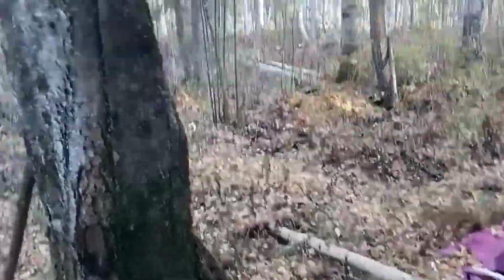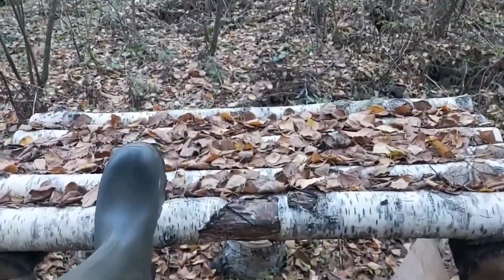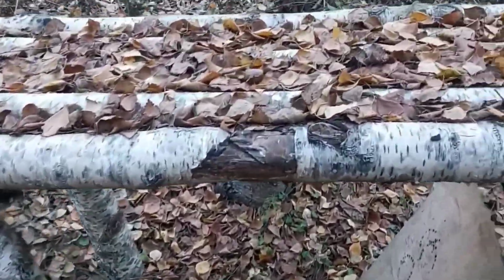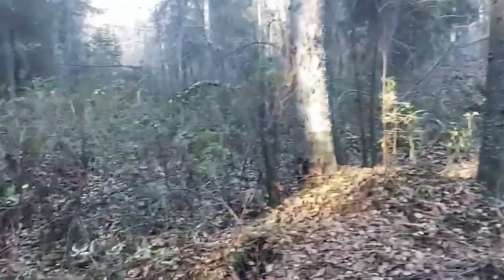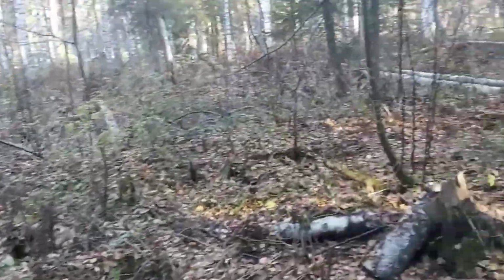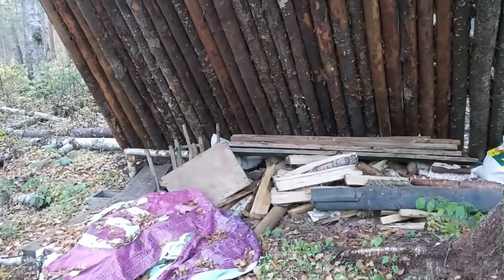Such a table. Look, I'll kick it now. Oh, it's still standing well, considering it's made from birch, unbarked birch. We had a fire pit here. Even a glove is left. This base, I'll say right away, is much more interesting because, I repeat, it was made with greater resources.